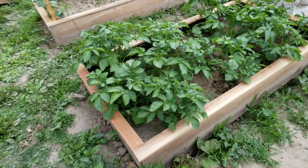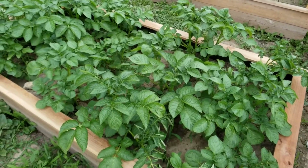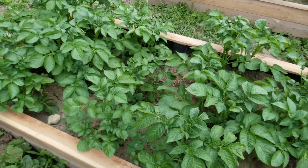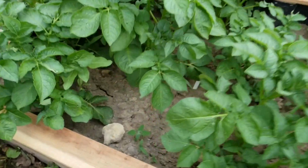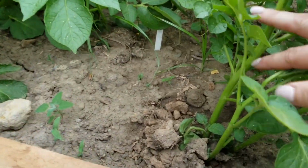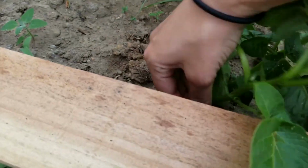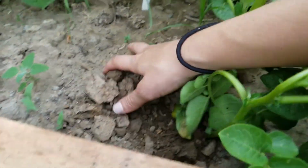This potato bed has just blown me away by how quickly these things grow. The first time growing potatoes, these are just potatoes from my pantry that were starting to grow, and I threw them in the garden. Pretty sure you're not supposed to do that from what I've read, but I gave it a try. I think it was this one, I tried digging up just to see what it looks like at this point, and it's just roots down there.